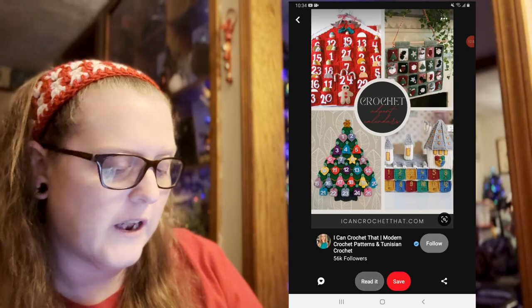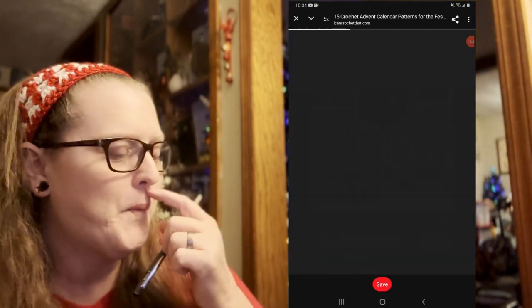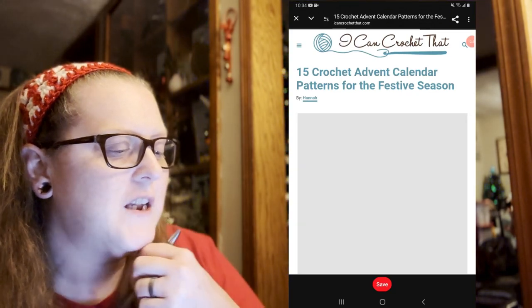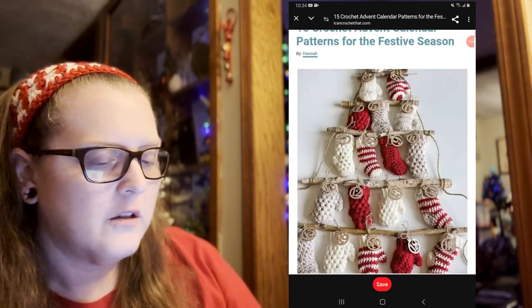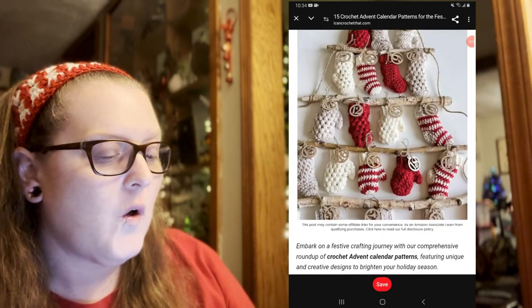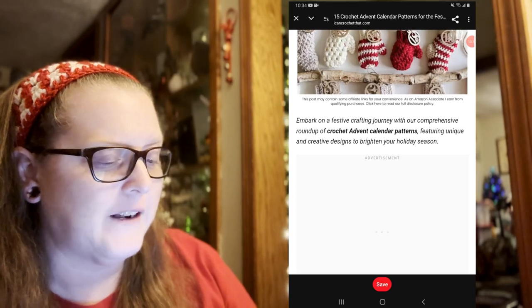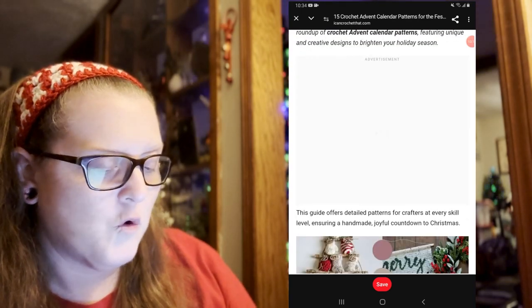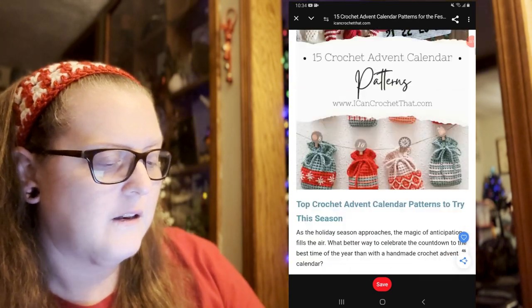Let's see. Can I crochet that? I don't know. We'll see. 15 crochet advent calendar patterns for the festive season. Look at this. Oh, I love the little mitts and stockings. Oh, my goodness. Any more? Oh, come on.